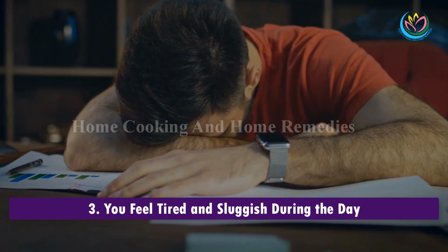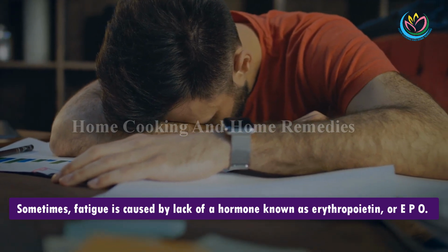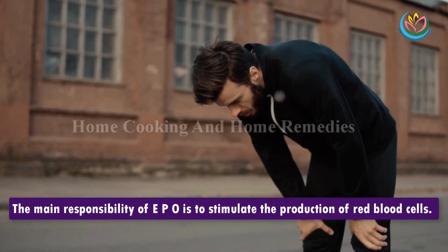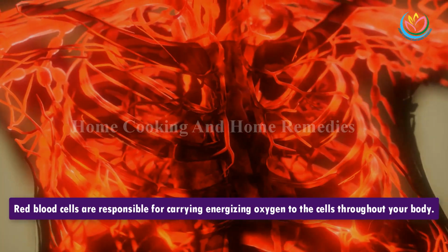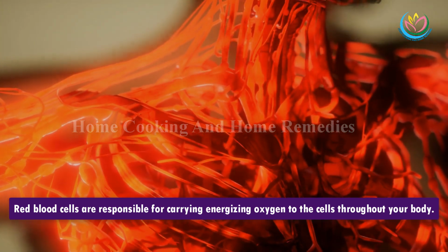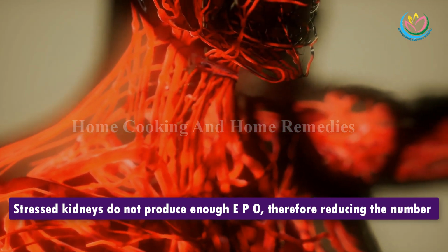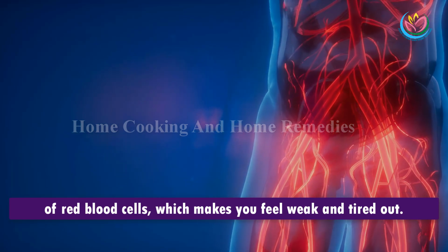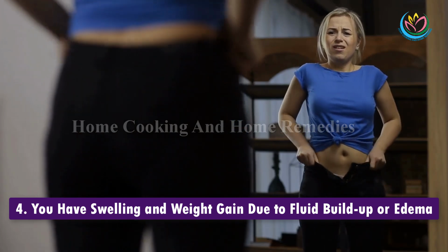3. You feel tired and sluggish during the day. Sometimes, fatigue is caused by lack of a hormone known as erythropoietin, or EPO. The main responsibility of EPO is to stimulate the production of red blood cells. Red blood cells are responsible for carrying energizing oxygen to the cells throughout your body. Stressed kidneys do not produce enough EPO, therefore reducing the number of red blood cells, which makes you feel weak and tired out.